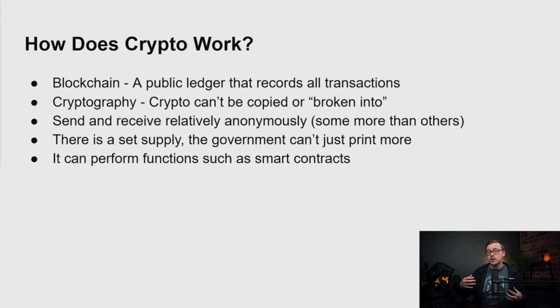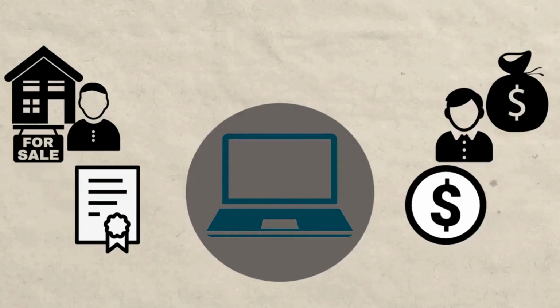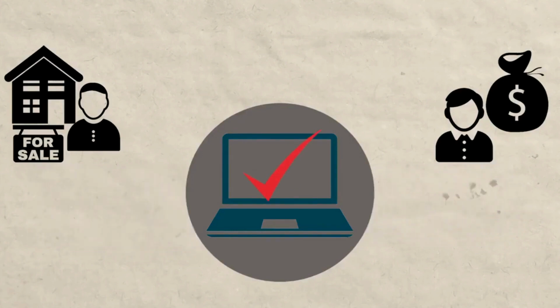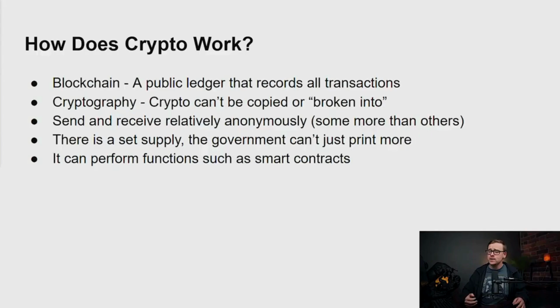And we would have what's known as a smart contract, which doesn't require any trust in order to do that. And what that smart contract would say is you get to receive the deed of this house once $1 million has been transferred from you to me. Now, this is a very oversimplified example, but you can probably see here how smart contracts could be used in so many different ways.